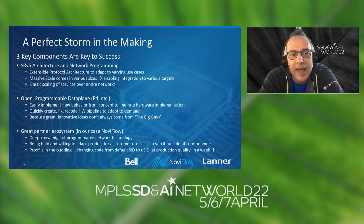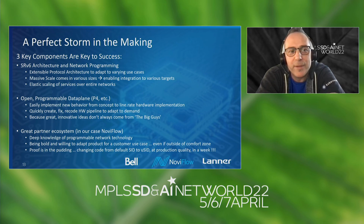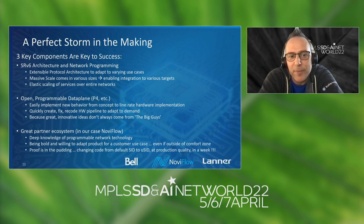in our case. And the proof is in the pudding. Actually, going from SRv6 programming, switching from base SIDs to uSID, into production code within a week is something quite interesting to see, and it was actually quite pleasant to see as well. So those three key elements, a programmable protocol, programmable hardware, and a flexible partner, was actually a good road in our journey towards that success.